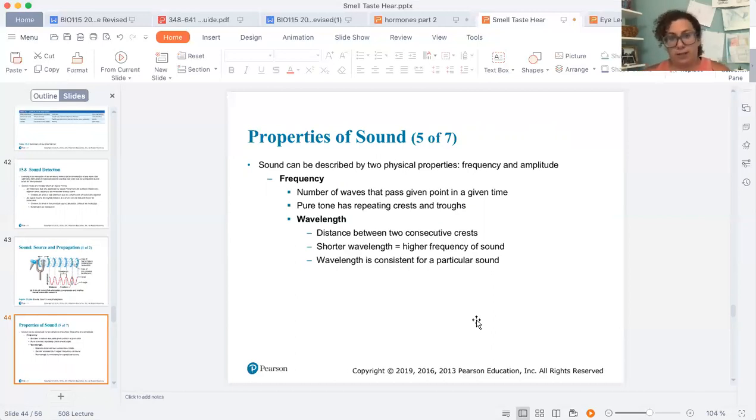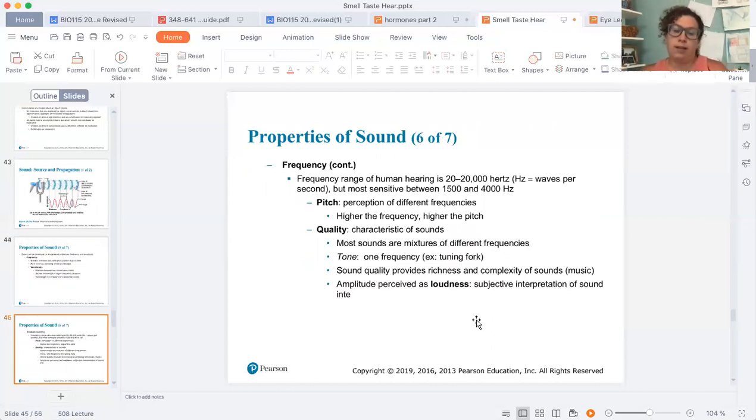A couple of things affect the sound. One is frequency, the number of waves that pass a given point, and the wavelength, which is the distance between two crests. Basically it's how we measure the frequency of sound, by wavelengths. And then a couple other things to add to sound besides frequency. The human hearing range is about 20 to 20,000 hertz. Not that you have to memorize it, but pitch is important because the higher the frequency, the higher the pitch, and the quality is the characteristics of the sound.